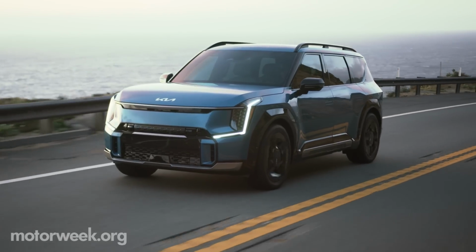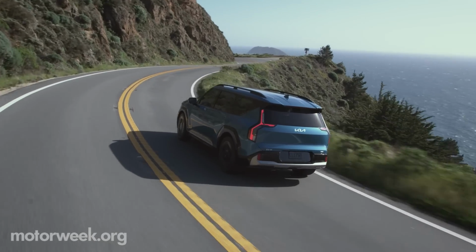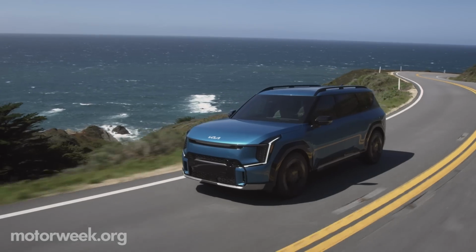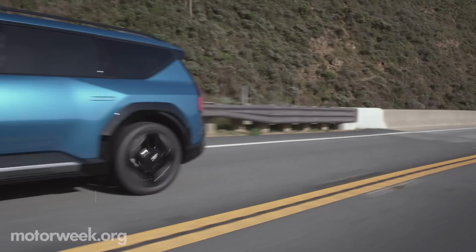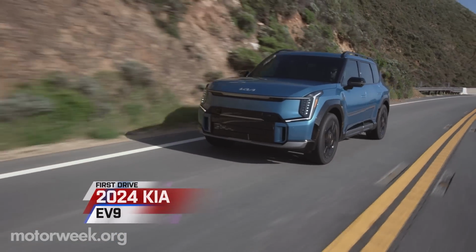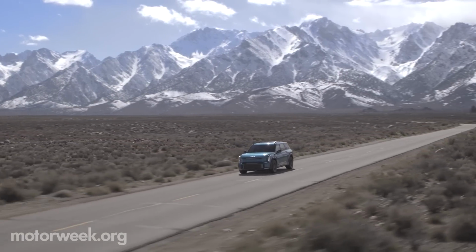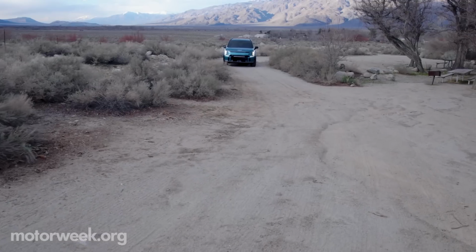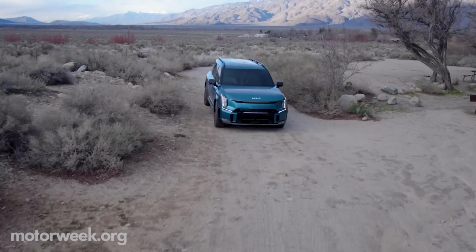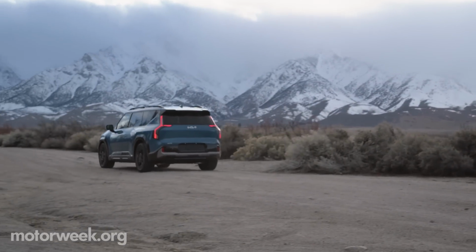In the world of battery electric vehicles, for those looking for a three-row family utility, their choices are few and expensive. That is about to change with the 2024 Kia EV9. Following the award-winning two-row EV6 and compact Niro EV all-electrics, the EV9 has the promise of capturing a large share of the potentially huge three-row EV market.